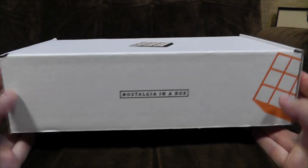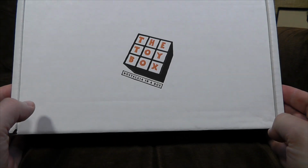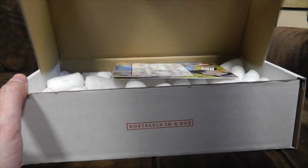Right, next box. Lovely, lovely. It's nostalgia in a box again. Who remembers the toy box nostalgia things we did a while ago? Well, I'm doing some more. I've got two again, one 80s, one 90s. I have no idea which is which, so let's find out by opening this one.